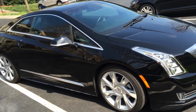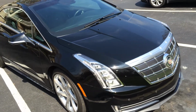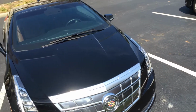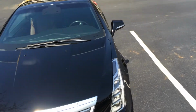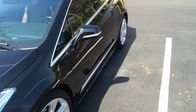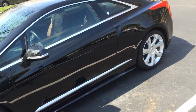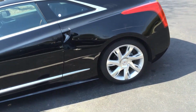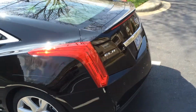The customers would still have a luxury vehicle with quality interior, and they would not have to go through the inconvenience of stopping to gas up so often. And that's a win-win-win situation for everybody, for the customers, for the environment, and for Cadillac. This technology is absolutely gorgeous. I love it.